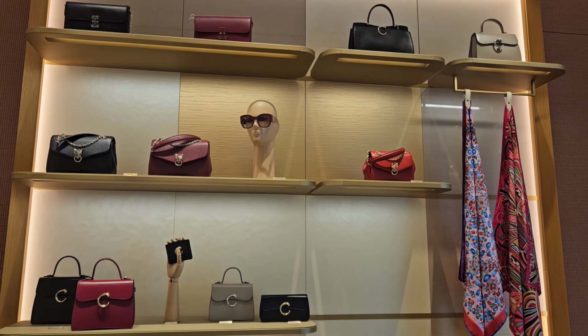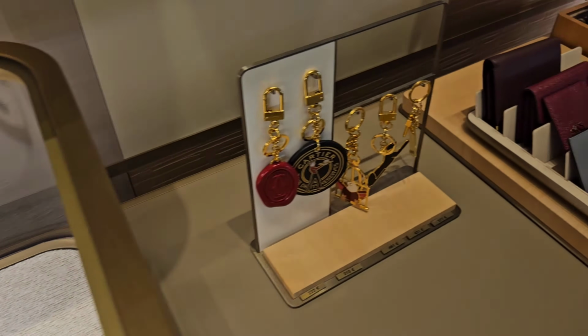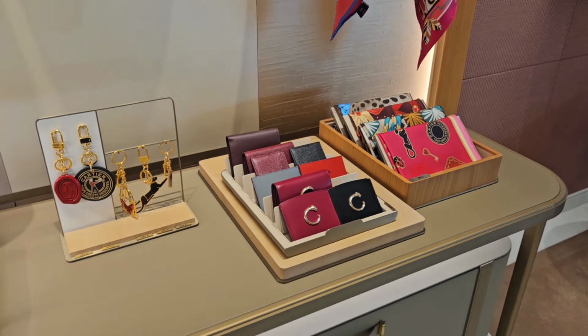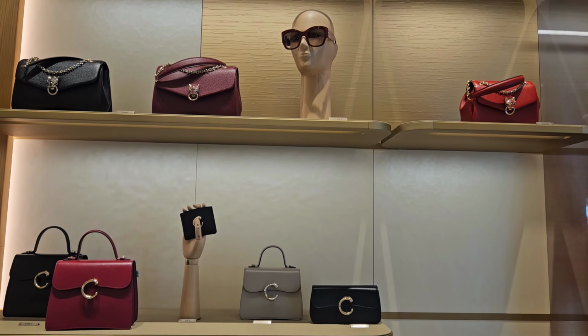We're at the airport, and of course I had to stop by Cartier because I saw their bags, and of course everything is gorgeous. I really wanted to get the card holder, but I'm like, no, not gonna spend money. I already blew too much money. That's nice to look at.